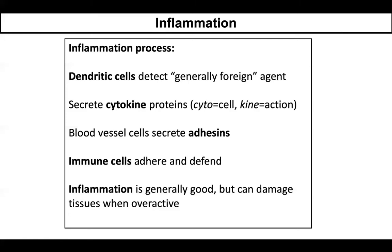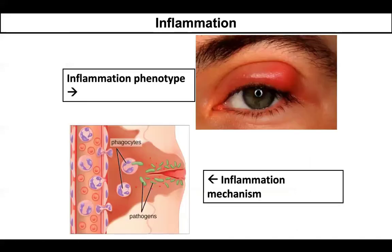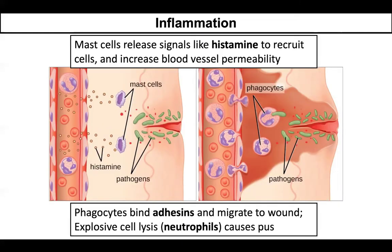Okay, so I'm going to show some specifics here, including someone with really bad inflammation occurring in the eyelid, and then a diagram of our inflammation mechanism. We're going to focus on that part. So as we go into our inflammation mechanism here, what you're looking at is kind of a cross section of blood vessel all the way through to skin, to the outer layer.